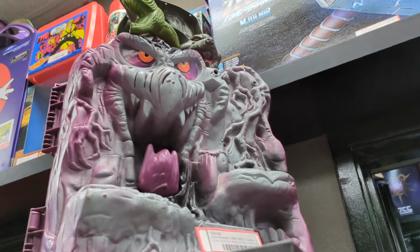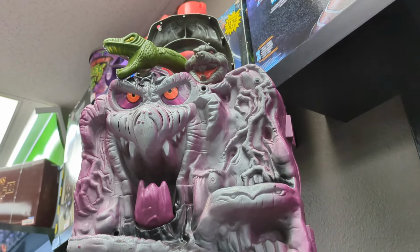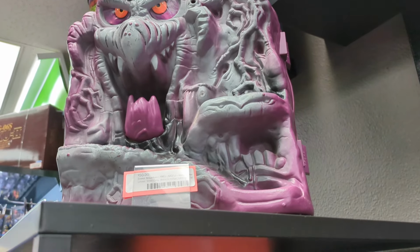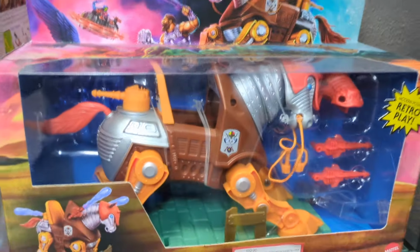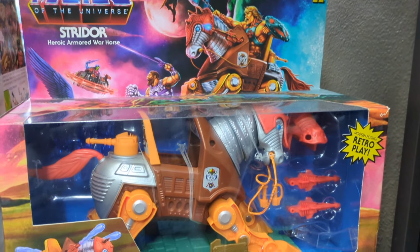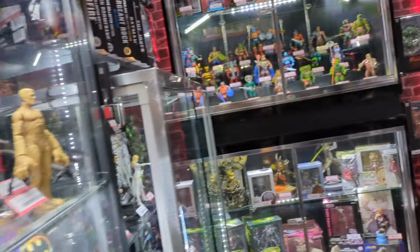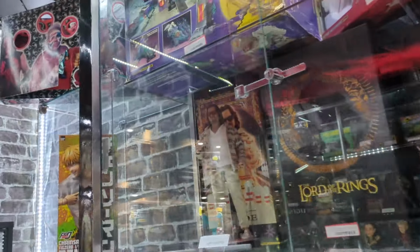And then I always wanted one of these. This isn't Castle Grayskull. I think that's on the other side, but this one looks very cool too. And the kind you open up, and of course, the villain ones are always more interesting than the superhero ones. You have Stridor, the He-Man horse figure, and then this room has even more collectibles behind glass cases.